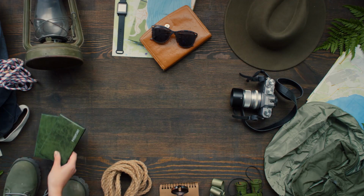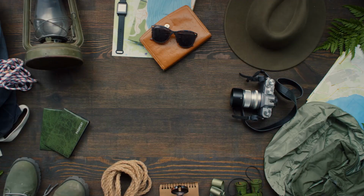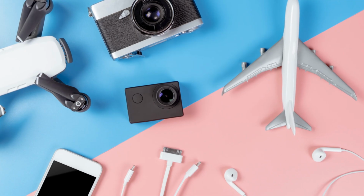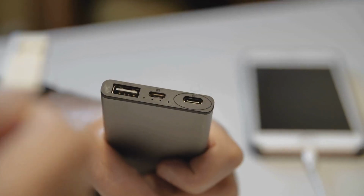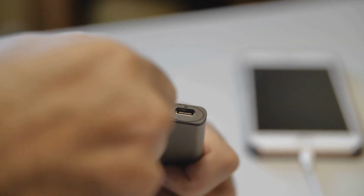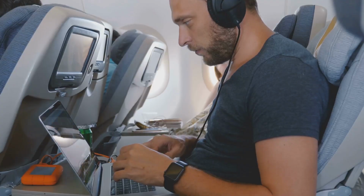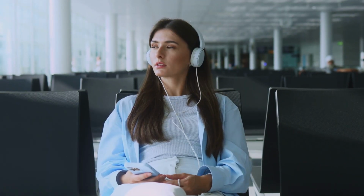Some people will never do without their tech items, devices, and gadgets. But don't bring all your travel gadgets with you. But there are a few you should never be without. Speaking of staying powered up, let's talk tech. Noise-canceling headphones are essential for enjoying a peaceful flight or tuning out distractions in busy airports.